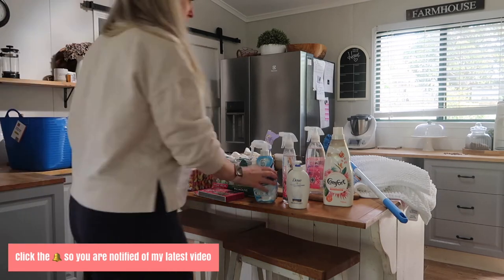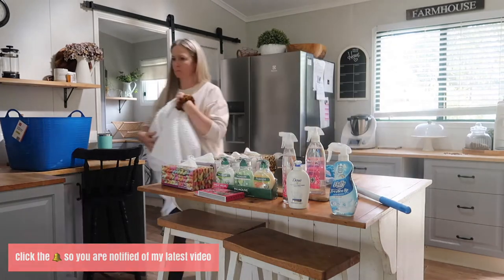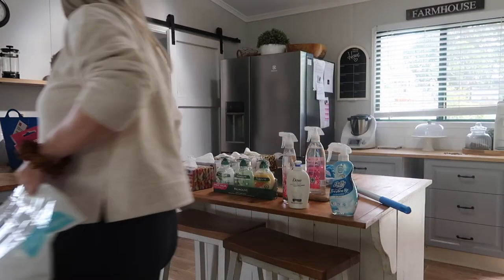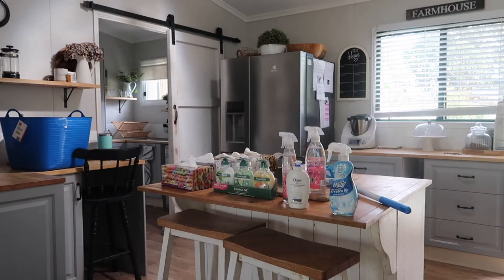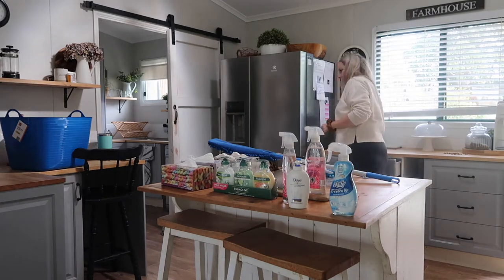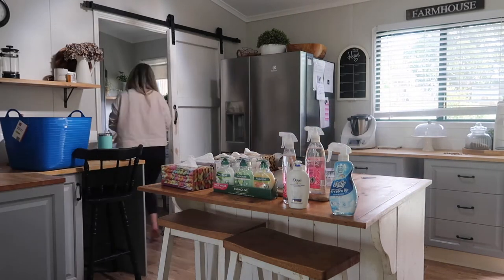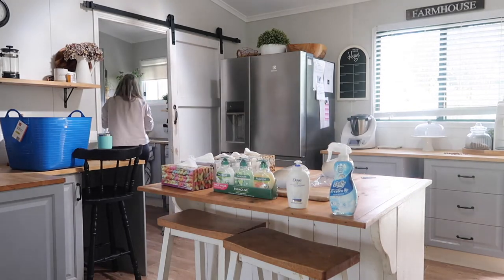And I'm just going to pop anything that belongs down in the laundry in this blue bucket. This blue bucket I purchased from Aldi a couple of weeks ago in a grocery haul, and I have been using that when I do my grocery shop at Aldi. It's so much easier to bring up the groceries. I got this wonderful tip off a lovely friend on Instagram called Deanna, and I will link her Instagram account below. She's another Aussie mum, and she's got a beautiful home that she has been renovating.